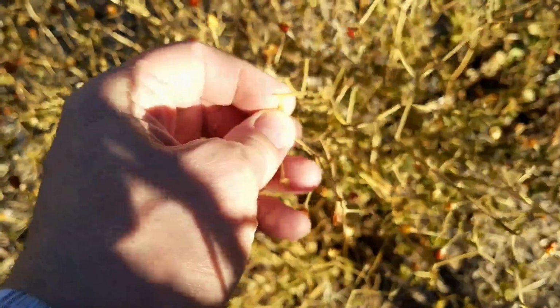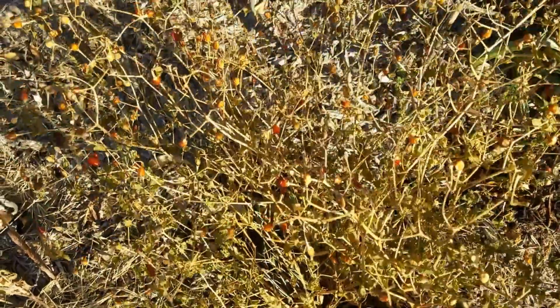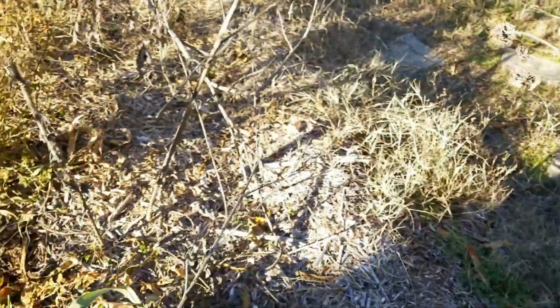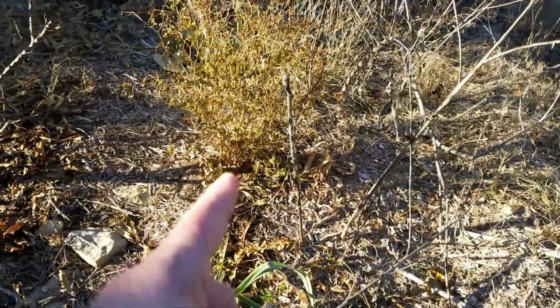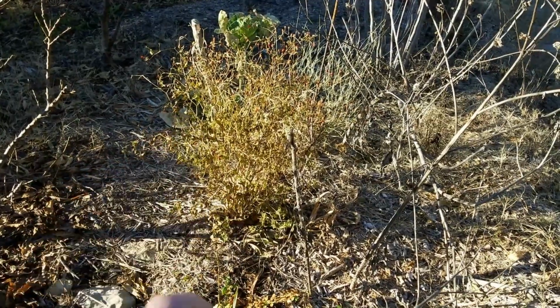And this has been my experience. Once it gets below 20 degrees, all the green portion above the ground is pretty much toast, unless you cover it. So it will have to grow back from the stalk at the bottom, but a lot of times the stems at the bottom will survive. They're a bit thicker and more woody.